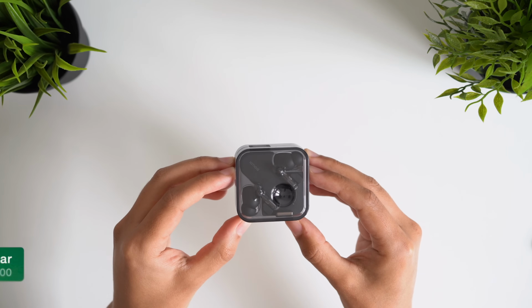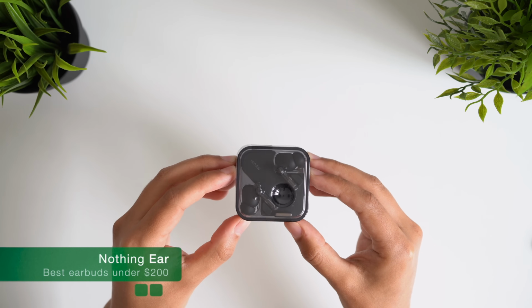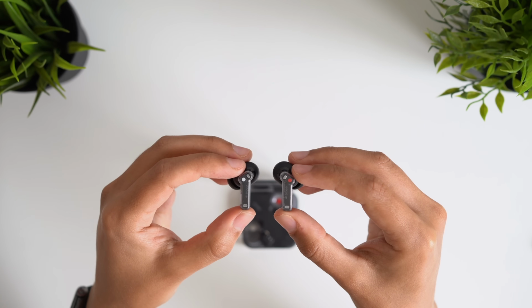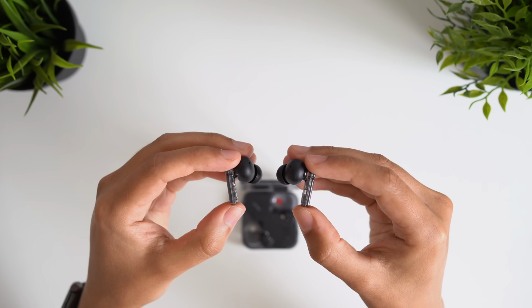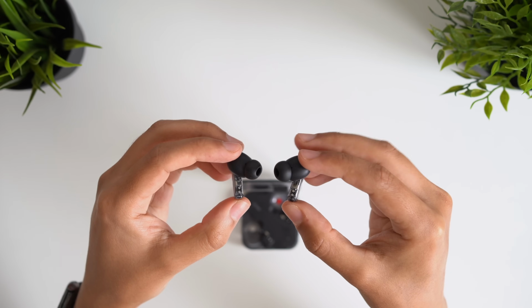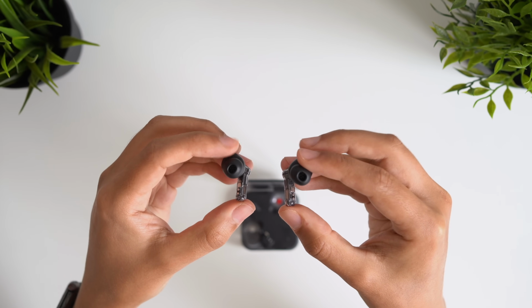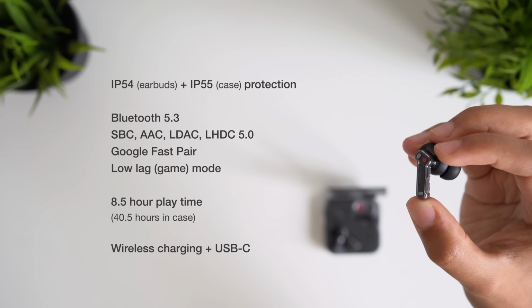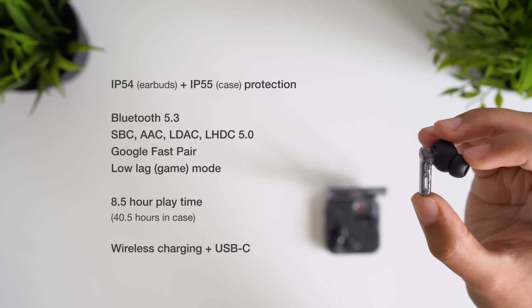Next up, we have Nothing's Ear, so that's the new model released this year and not the original Ear 1 or 2 models. This is their flagship and quite an improvement over those two as well. So obviously these win the design award because that transparent look for both the charging case and the earbuds is just fantastic. I've said before though that Nothing is far from style over substance, and this new model in particular has an impressive spec sheet. Water resistance, which includes the case, fast and wireless charging, high-res codecs, and an improved battery life over the predecessors.